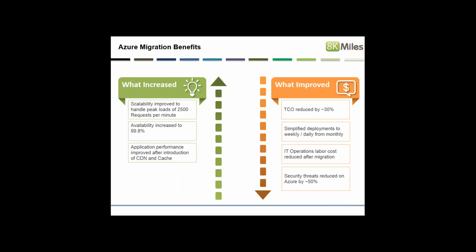So let's quickly understand the benefits realized by the customer, because at the end of the day, the reason we move workloads from on-premise to cloud is to fix the challenges we had on-premise. On this side, scalability was improved to handle more than 2,500 requests per minute, and availability, with the help of Azure SQL and the PaaS cloud services of Azure, increased up to 99.8%.